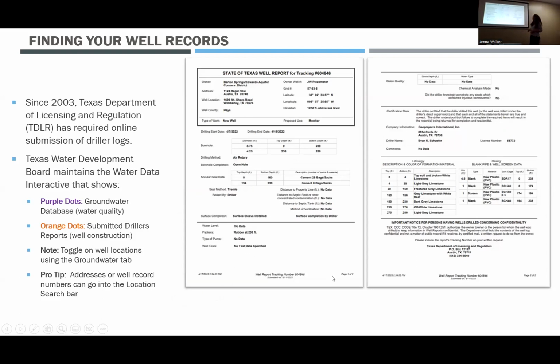It has some interesting information. It doesn't translate well to this screen, obviously, but I can tell you that this well, which has been blurred out of recognition, is the Barton Springs District's recently drilled dual completion well at Jacobs Well Natural Area. It is 250 feet deep. That's what the well report tells me. It was drilled in April of last year. There's no water level data, no pump in it, and no well tests were done, but there's a description of the rock layers that they encountered as they were drilling down.